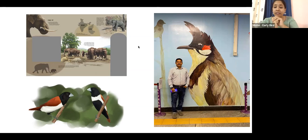Her recent project was this beautiful mural. A mural is a painting on a wall, in the Cubbon Park metro station in Bangalore. For those of you who are in Bangalore, please visit the Cubbon Park metro station to see these beautiful illustrations. She loves to paint and illustrate the natural world, and she also loves to talk to people about it and get people excited about nature through art and illustration. So with that, Smita, I'll hand over the mic to you, and let's start with the workshop.